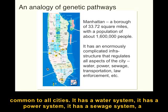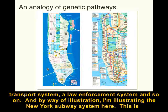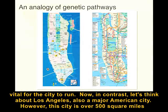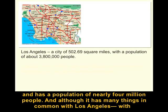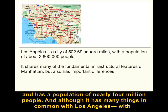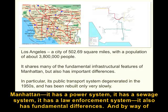It has a water system, it has a power system, it has a sewage system, a transport system, a law enforcement system, and so on. And by way of illustration, I'm illustrating the New York subway system here. This is vital for the city to run. Now, in contrast, let's think about Los Angeles, also a major American city. However, this city is over 500 square miles and has a population of nearly 4 million people. And although it has many things in common with Manhattan, it has a power system, it has a sewage system, it has a law enforcement system, it also has fundamental differences.